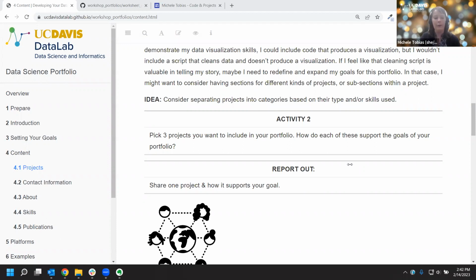Also, if you don't have 3 projects that fit your goal, you might take this opportunity to think about adding some projects to your list that maybe you'd like to actually do, so future projects. So if your goal really is to demonstrate your skills in Python and you don't have a lot of projects, maybe you could come up with some ideas about how to fill that gap that you've now identified. And so you might think like, okay, well, maybe I need to add a few more of these projects and start thinking about what would interest you and what kinds of projects could you do to add to your portfolio.